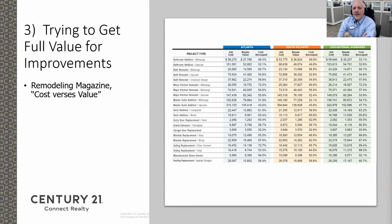All right. This is an actual, no kidding, no BS chart from Remodeling Magazine, cost versus value. It's a great little resource, and it comes in a nice little marketed package with a PDF. You can type in the zip code and the area that you live in. Take a look at these. Some of these were really shocking to me, that a bathroom addition only gets less than 50% of its value.